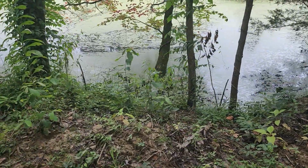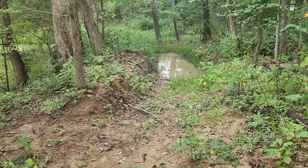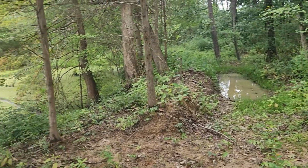Colt, come here. That was a frog right there. He's already jumping after him. Colt, get out of there. Come on. And that's probably a couple inches deep right there.